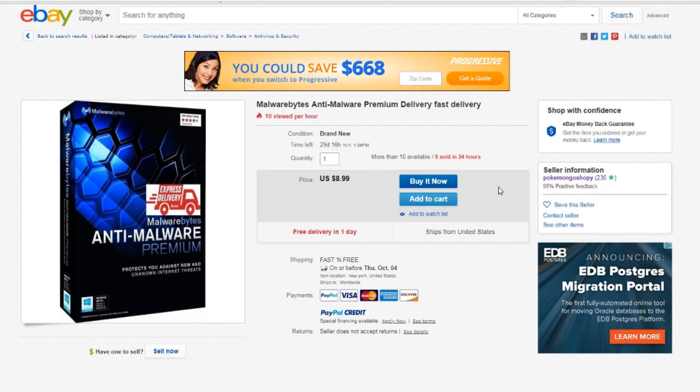And then they realize they've been scammed, but it's too late. They've already closed the deal, and they can't do anything about it at this point. But remember, guys, eBay has a money-back guarantee. So if you get scammed or ripped off, always shop with confidence on eBay. I honestly don't even shop on eBay, unless I buy something.